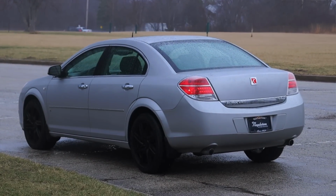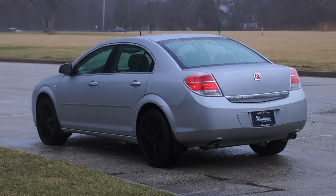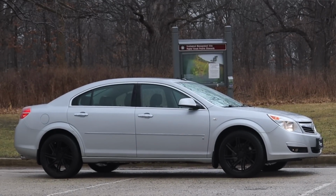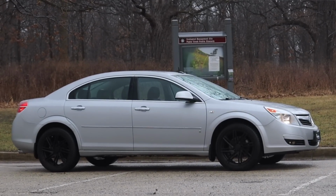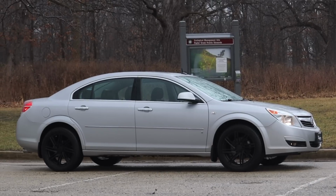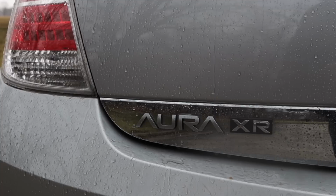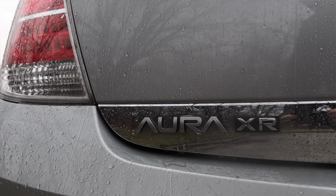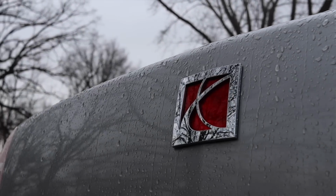It is a Saturn product. It is one of the final Saturn products. This car saw out the end of Saturn through 2009. This is also the XR trim level, meaning this was the top of the line high performance version of the Saturn Aura. I've never driven a Saturn Aura here on the channel, so we're remedying all of that here today.